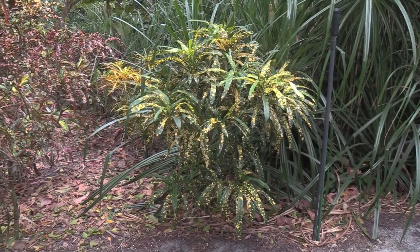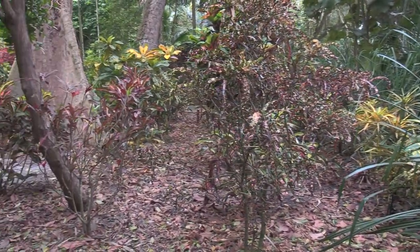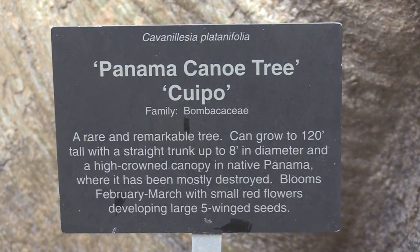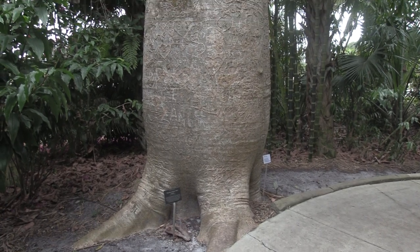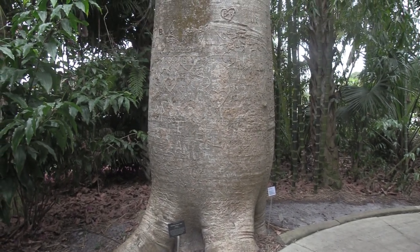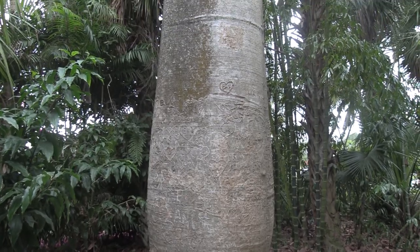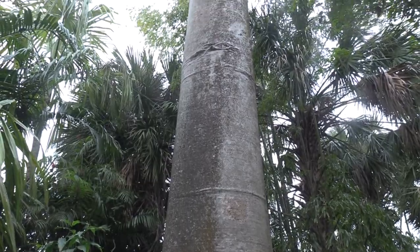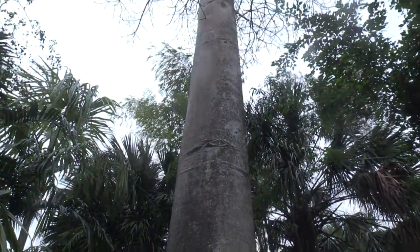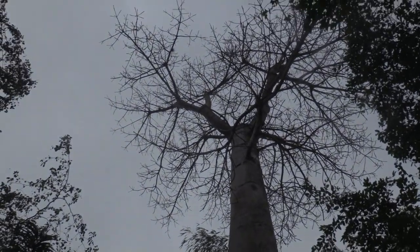I like these very colorful type of plants. A Panama canoe tree. Big fat trunk. And you see ignorant people have scratched their initials or name on the trunk. That actually damages the tree, so do not do that when you come to places. Apparently it does not have any leaves because it is still winter.